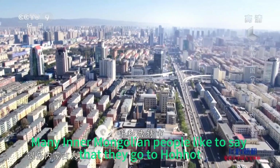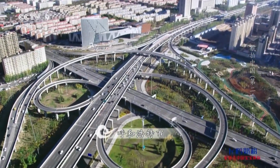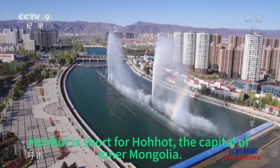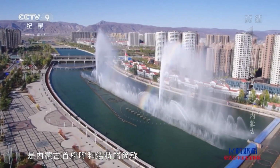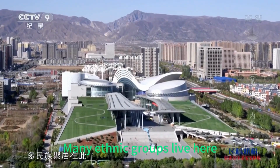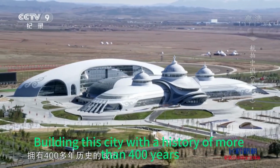Many Inner Mongolian people like to say that they go to Honghut. Honghut is short for Hohhot, the capital of Inner Mongolia. Many ethnic groups live here, building this city with a history of more than 400 years.